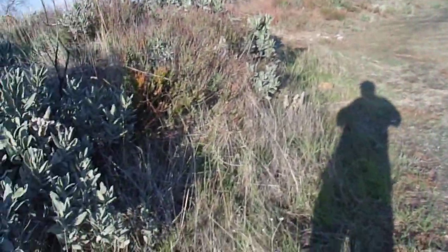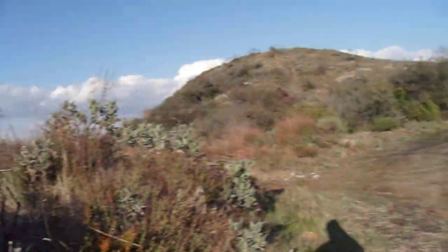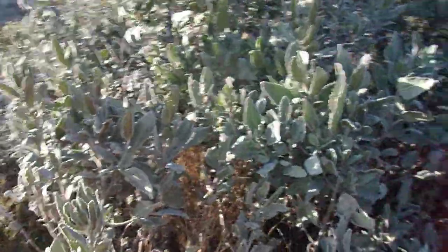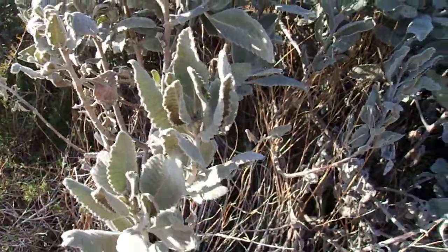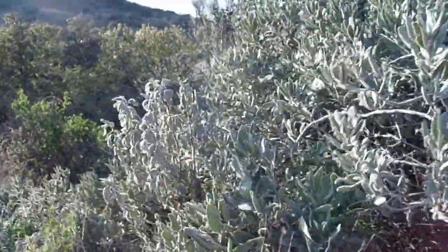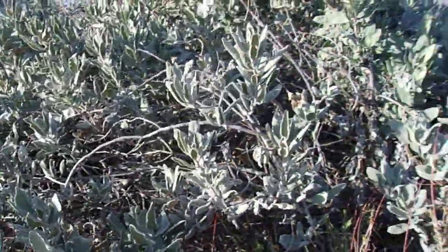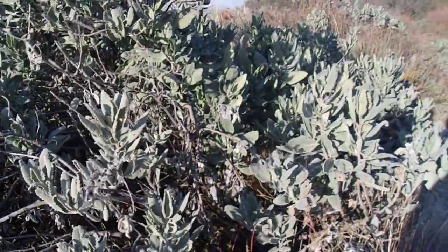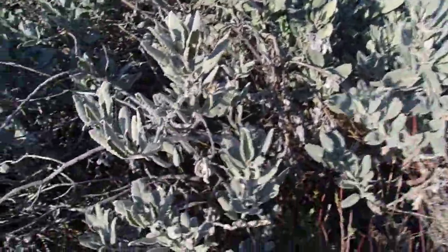So again, the form of this plant is medium, quite tall. It can get way over your head. I've seen it as high as maybe about 8 to 10 feet tall. And again, April and May, beautiful tubular purple flowers that come on these clusters at the end of the twigs that are very showy, quite extravagant. I think one of the showiest of the Yerba Santas in the genus Eriodictyon.